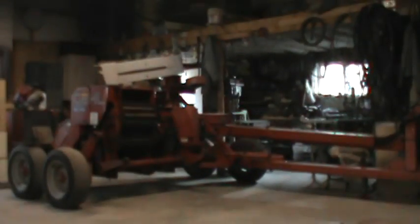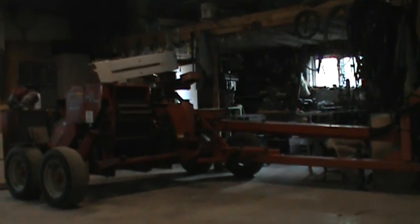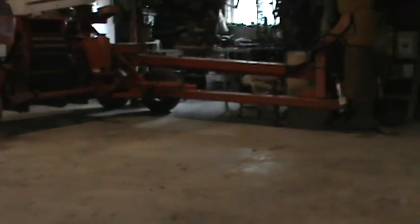I called the guy up, he came out, and we settled on the price. So I sold it, and the next day I brought home a bigger chopper. Yeah, I upgraded my chopper. The New Holland 782 is no longer here.